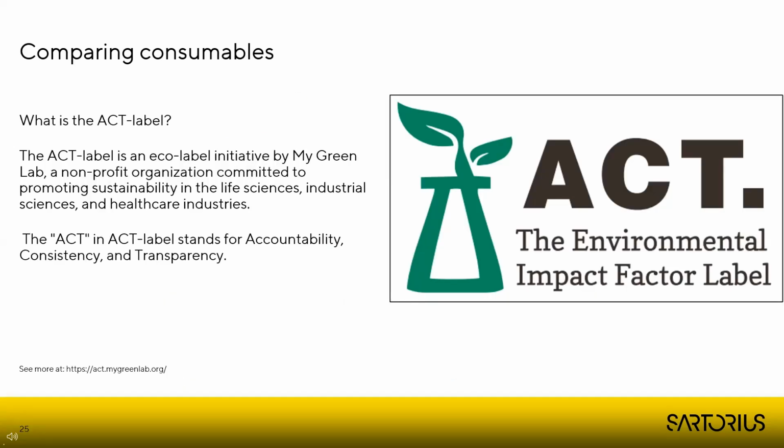And there is a huge amount of tip options available in the market, and it might be very challenging to compare them, especially when it comes to the environmental impact. So one of the options is the ACT label by My Green Lab. There is a link on the screen as well if you want to see. My Green Lab is a non-profit organization. They provide the ACT label as a service to companies, which makes comparing different laboratory consumables or instruments a little bit easier. So it's kind of like how nutrition labels provide information on food products.